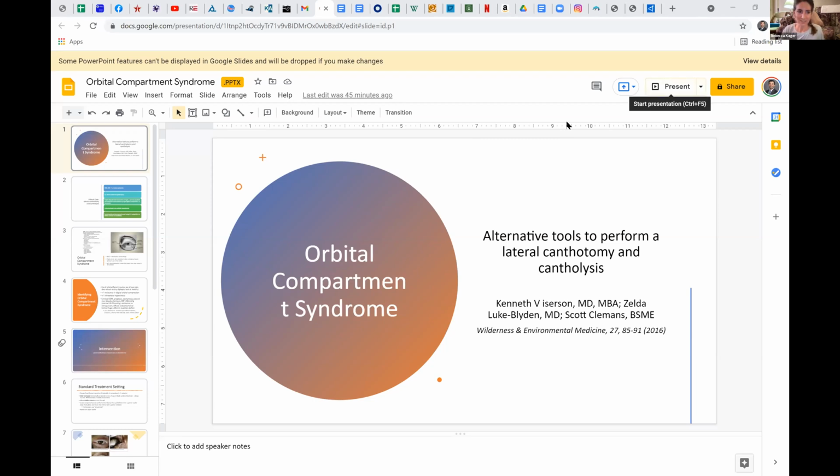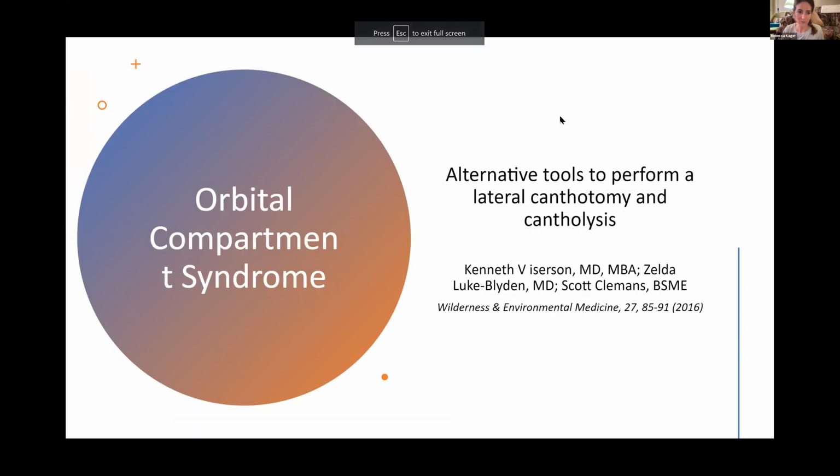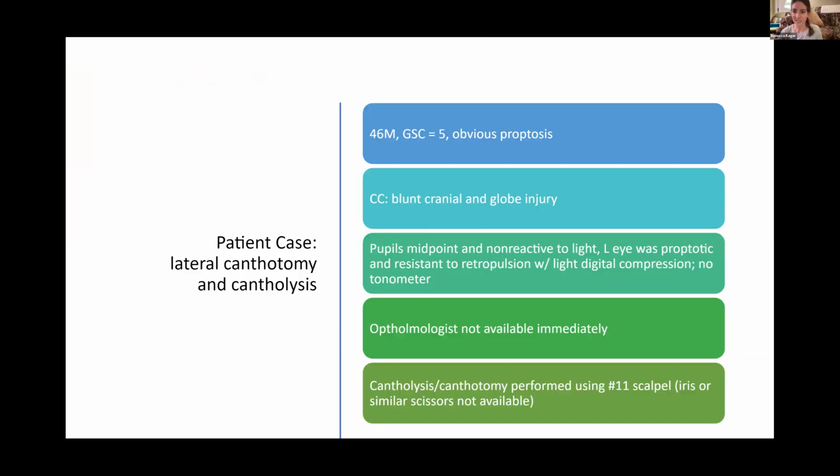All right. So this one is on orbital compartment syndrome, and it is alternative tools to performing a lateral canthotomy and cantholysis. It's a case study. So they started the article off with a case. The patient is a 46-year-old male who is presenting to the ED with blunt cranial and orbital trauma. He was unconscious when he arrived. He had a Glasgow coma scale of 5, obvious proptosis. When they did the exam, his pupils were midpoint and non-reactive to light, left eye proptotic and resistant to retropulsion with light digital compression.